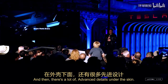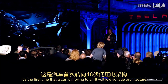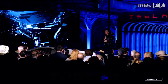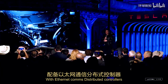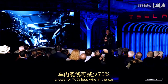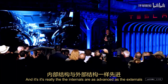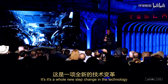And then there's a lot of advanced details under the skin. It's the first time that a car is moving to a 48-volt low-voltage architecture from 12 volts, which has been around for 100 years. We have Ethernet comms, distributed controllers, allowing for 70% less wire in the car. The internals are as advanced as the externals. It's a whole new step change in the technology.